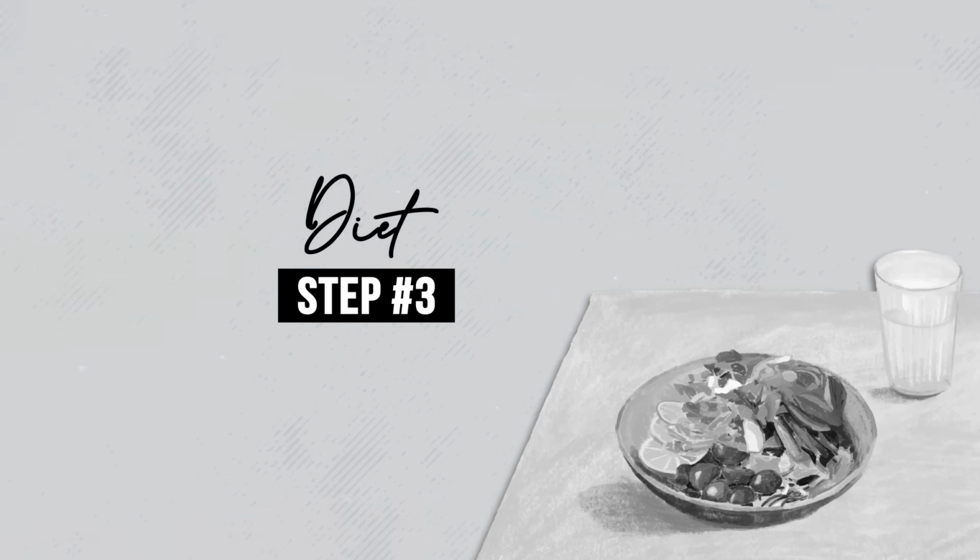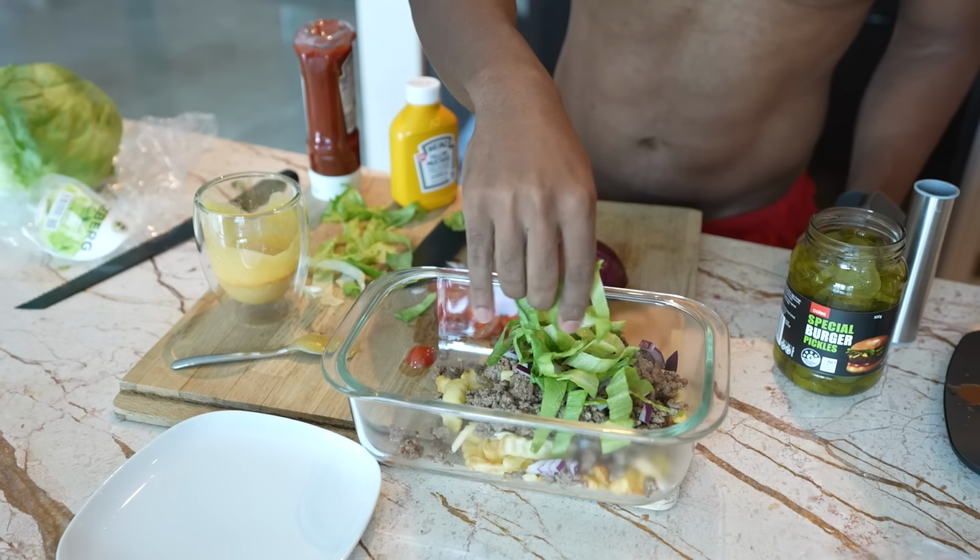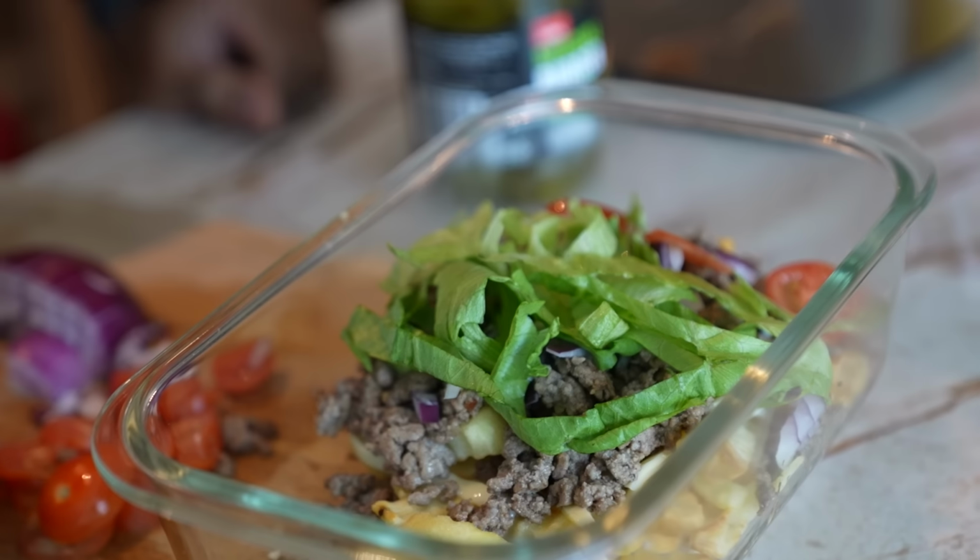Step 3. Let's make changes to your diet. What I want you to do is increase your protein intake. I also want you to reduce your junk food intake as well. And also reduce your portion sizes. Add more fiber into your diet, as this can help stabilize blood sugar and improve your digestion.